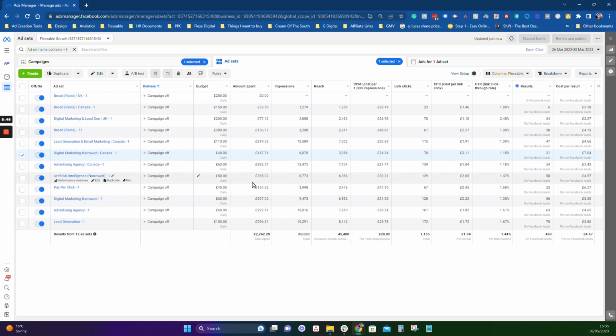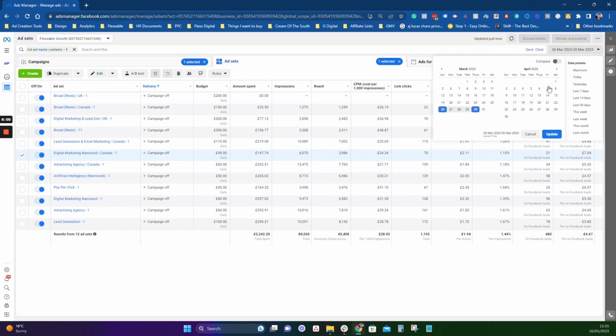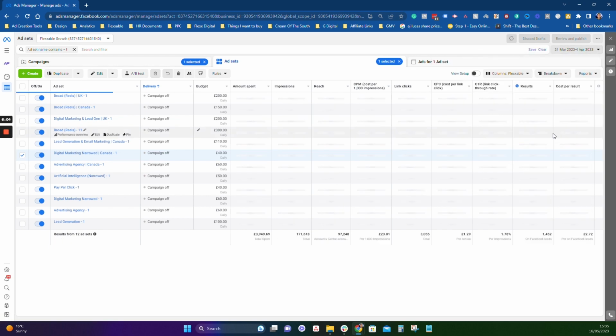So, for example, we're now at £4.67, which was too much, but we knew it was going to pop up a little bit from scaling. And this is the issue with scaling. It will always normally increase your cost per lead in the short term. I'll come back to this in a sec, but I just want to show you what happened after that in the next 5 days.